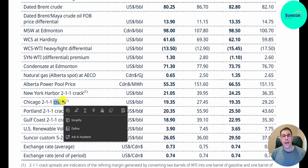When it says crack, that's the difference between a barrel of crude oil and the petroleum products that are refined from that barrel. Because you could sell an entire barrel of crude oil, or you could break apart the barrel into its various component products, including gases like propane, heating fuel, or jet fuel, or diesel fuel, etc.